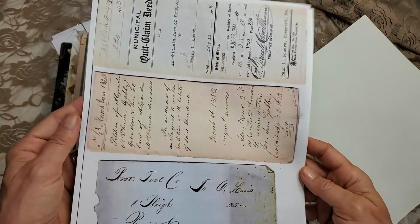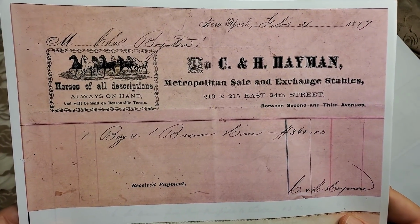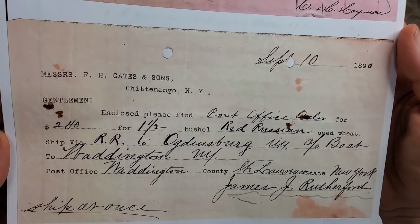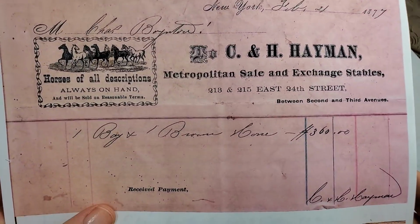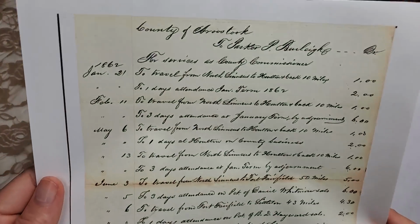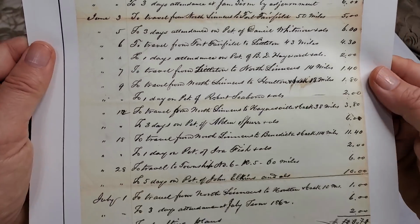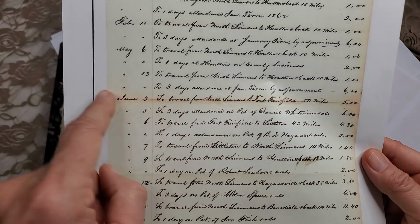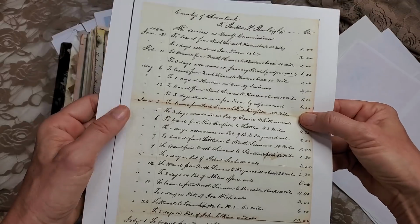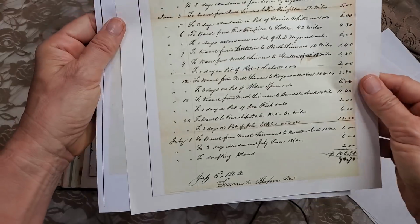So you're going to get a nice variety in each collection. In this collection, you also get this receipt from 1877, a beautiful pink color, and an 1890 receipt from Messrs. Gates and Sons. I think the first one is an exchange stables, yeah. And then you're going to get some ledger in this particular one. This is from 1862, and this is the actual aging on the original piece, which is kind of neat. So you can see where actual aging occurs. As you can see, it occurs in the corners, things like that. A good thing to notice.